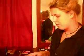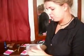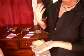And once we're done with that, we're going to apply our base foundation. You can use liquid or pressed. I prefer the Jane Iredale press because you can start with a little bit and constantly add more, and it doesn't give that feeling of too thick or the cakiness.